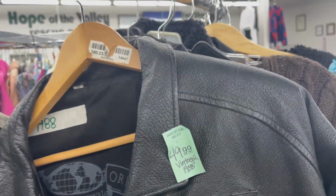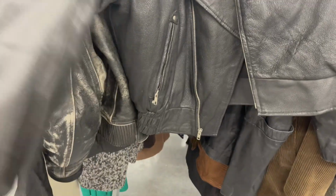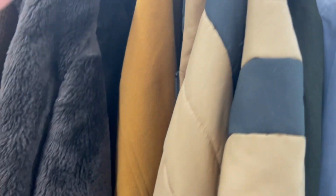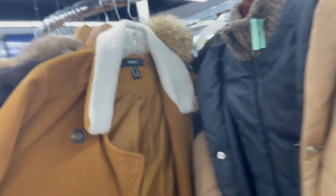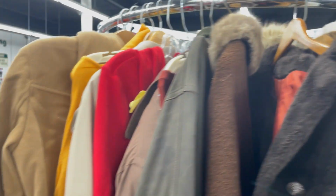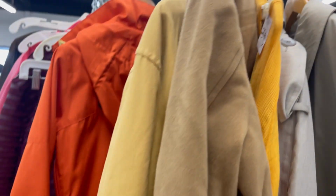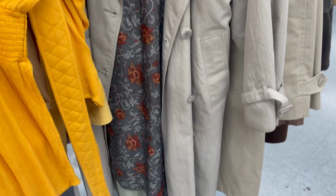And when I saw this one, I honestly thought it would be perfect. It said on the tag it was from the 1980s, but the fact is this jacket was $49.99. You guys haven't seen it yet, but I have an upcoming thrift haul where I come across another leather jacket like that, that brand, that's pretty perfect, and I ended up paying $10 for it. So you will see that in an upcoming thrift haul. Stay tuned. But yeah, I started to see right away when I was looking through this section that this Hope of the Valley was going to be way more overpriced than mine.